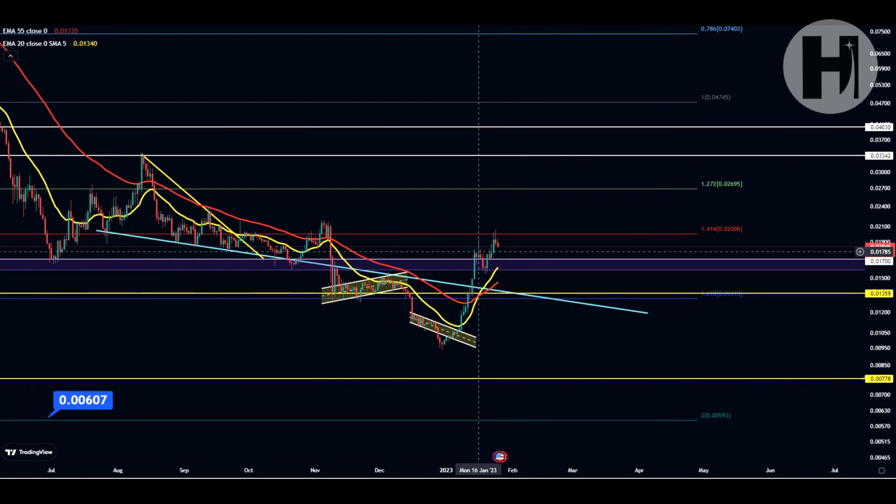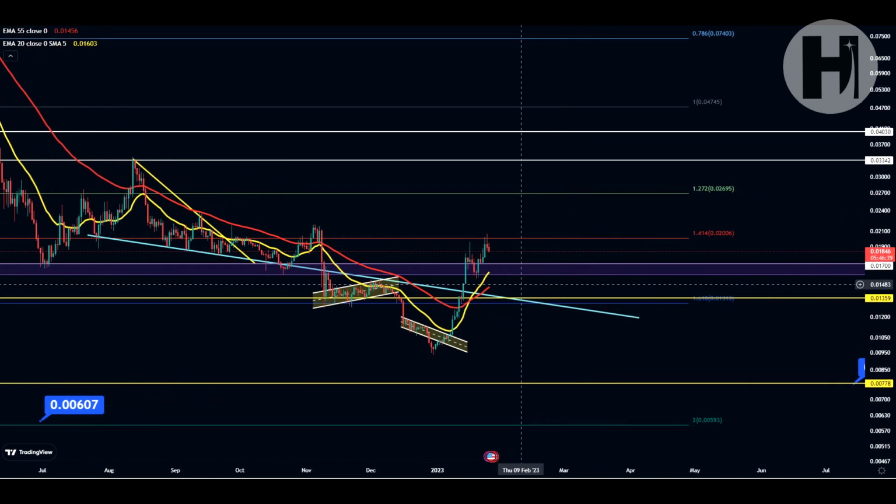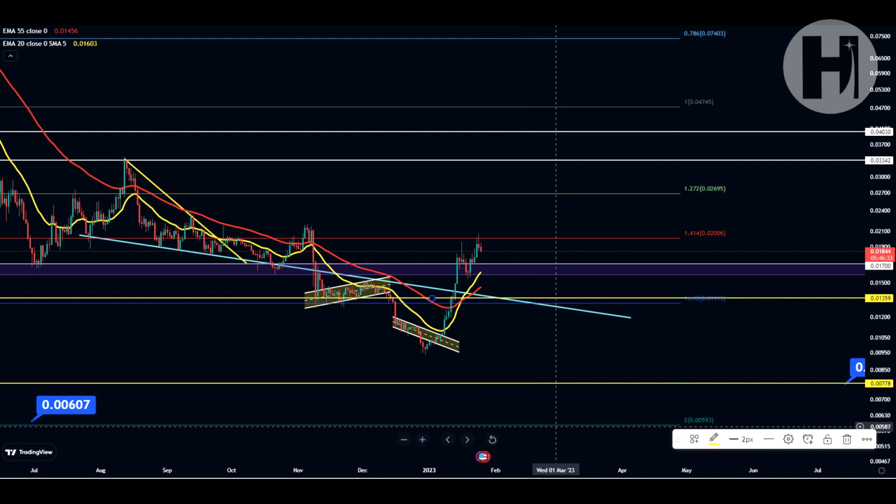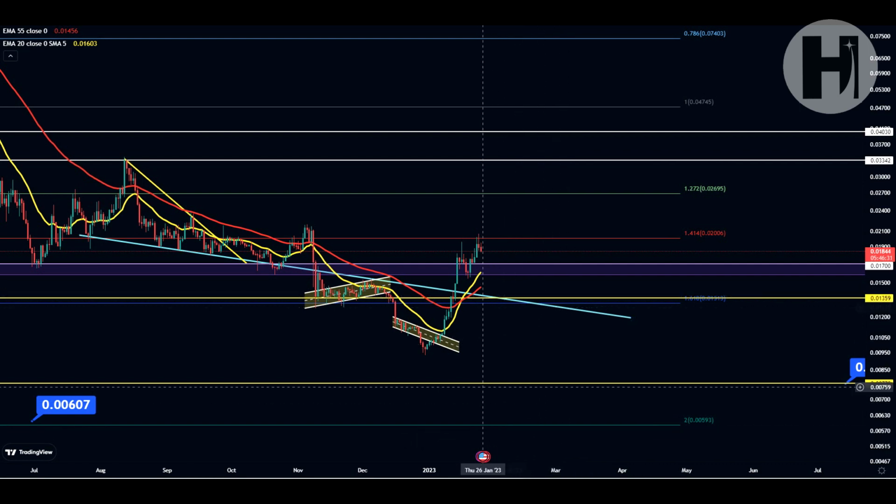So for now, I wouldn't be buying into Harmony One. I would wait for a pullback. Like I said, immediate support is the purple support block here in the 20 EMA. If you fail to hold that, I would look at the 55 EMA, the yellow support trend line here at 0.01359, and the teal support trend line.